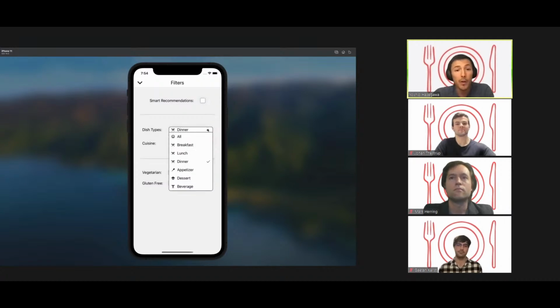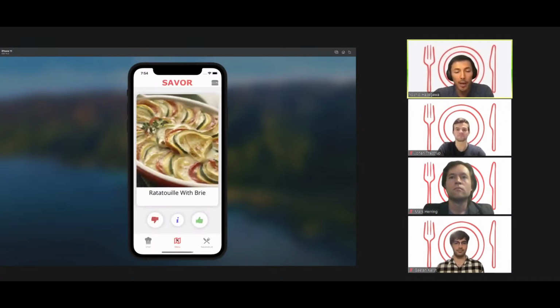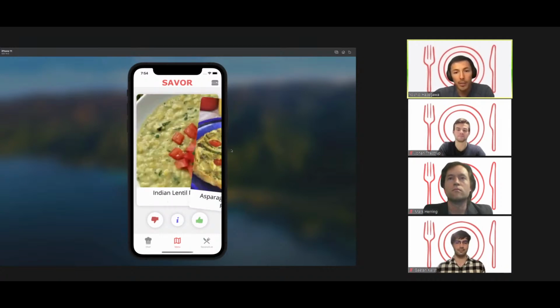You can also filter by dish type. If you want a dessert or a beverage, you can select it here, as well as cuisine. If you want to look for a specific cuisine, you can select it here. There are some other filters, but for the sake of the demo, I'll go ahead and click vegetarian. Then I'll click apply. That's going to re-render our recipes on the menu screen. And now Jennifer can freely swipe left or right on these recipes.